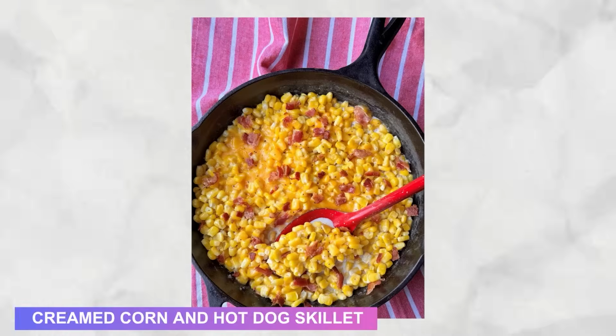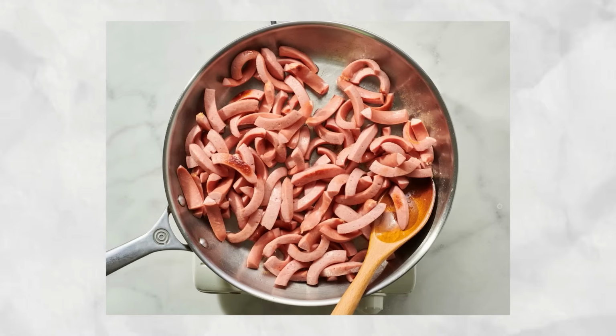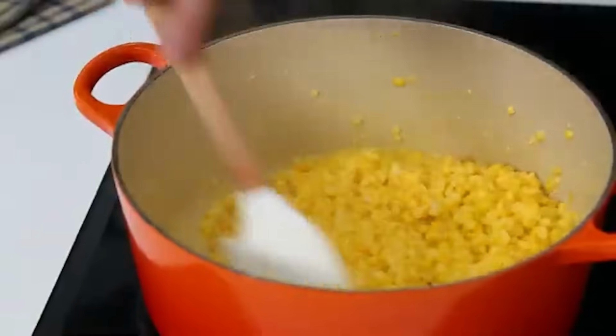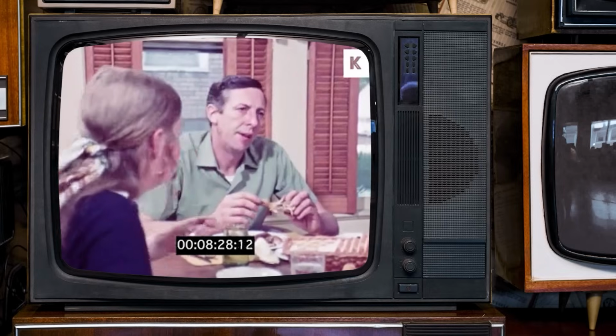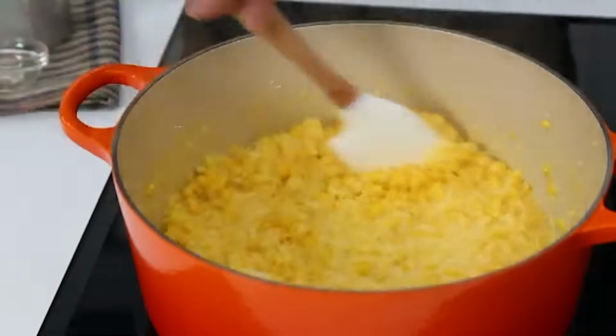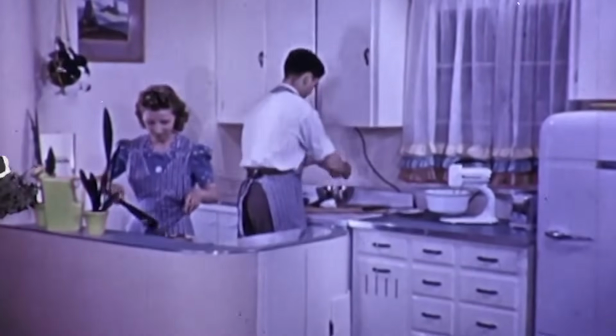Creamed corn and hot dog skillet was one of those meals that showed up when time was short and the cupboards looked bare. You sliced up those hot dogs, tossed them in a skillet, and let them simmer in a can of creamed corn until everything bubbled together. It sounds a little ridiculous now, but back then, it was comfort food at its most practical. This was not a recipe out of some fancy magazine. It came straight from the faded pages of those old spiral-bound cookbooks that every kitchen drawer seemed to have.